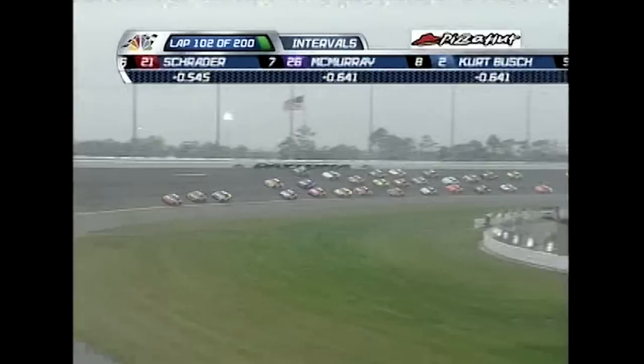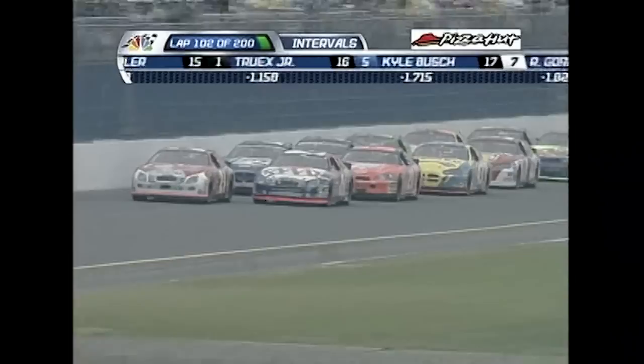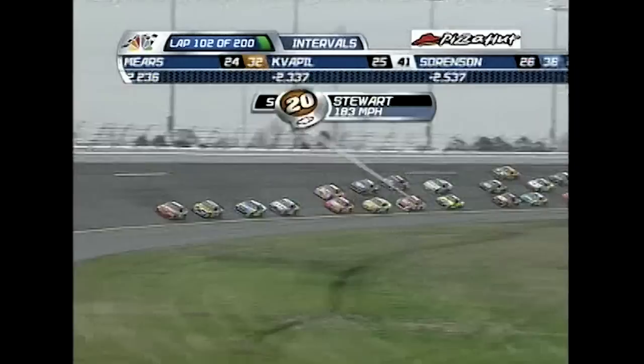Well, that McMurray loves the outside. He's in the 26 car right up next to the outside retaining wall. Matt, what do you got? Well, just remember back last year, Bill, they had a great battle going to the finish, traded some paint. They laughed about it afterwards, but they both remembered what happened here a year ago. Looked like Mark was getting a little push from Tony there.